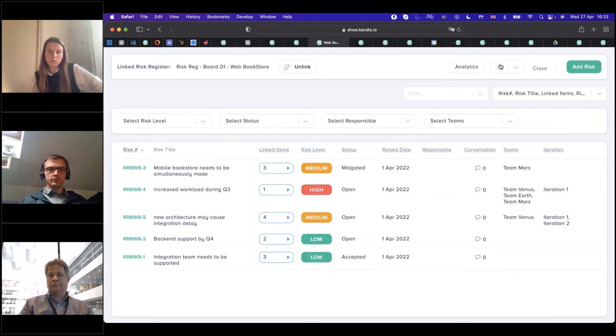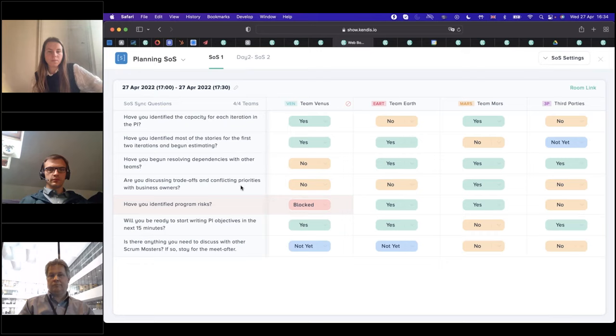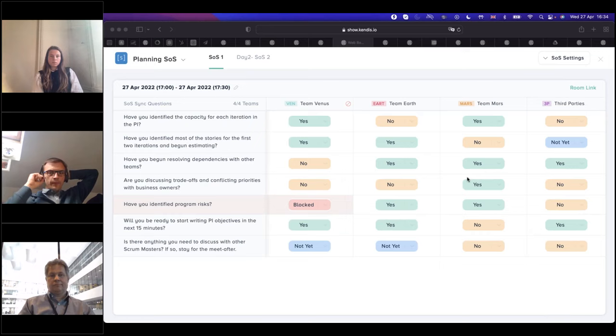And we have planning scrum of scrums. These are the questions that SAFe provides. You can edit them, customize them, do whatever you'd like to them. And you send these out to your scrum masters, and the scrum masters can give you the progress of how the teams are doing. So that's what that's for.